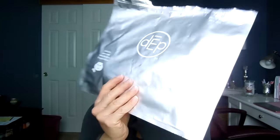I also am still using the Deep Patch. I did a review of this. I will link the review down below if you're curious, but it's a full face mask. I'll show it to you guys here. You put the vitamin C serum that comes with the mask all over your face, and then you put this mask on. It looks hilarious, you guys, but I did a full review on it.